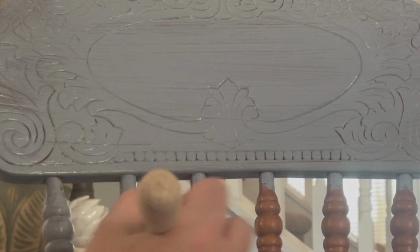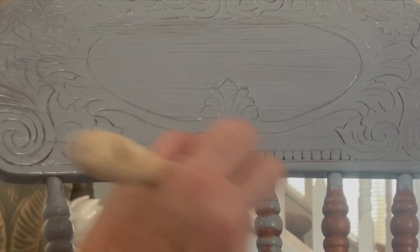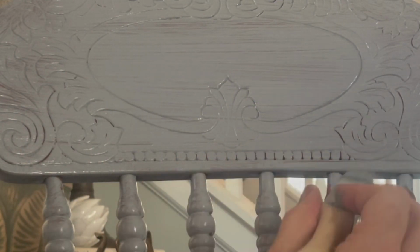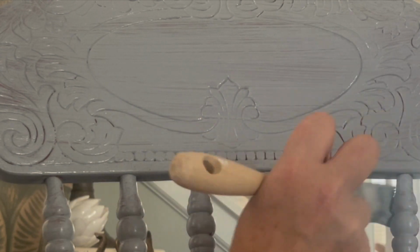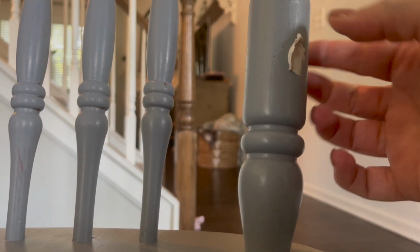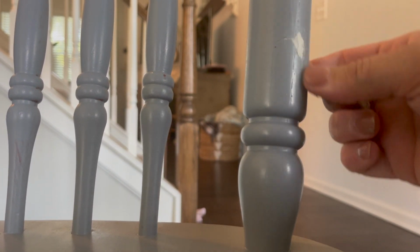I'm really excited about this chair. Tempted to keep it at home, but I'm probably going to put it in my booth and see how it does. There were some holes that I never covered up, so I just put some air dry clay in them and put one coat of paint over them, and they covered them right up.